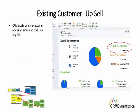I get a report that updates in real time that tells me who has actually interacted with that email. Okay, so 24% of the emails in this example were actually interacted with. 13% bounce, which means they either have a bad email address, maybe they've changed jobs, or maybe they have an out of office turned on, so it bounced back. That's called a soft bounce. And then Canadian law says we have to have an unsubscribe on our email send, and in this case nobody unsubscribed in this campaign.